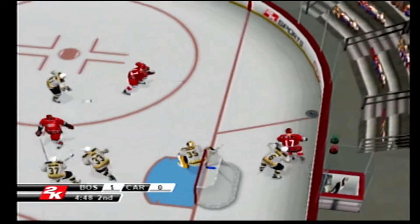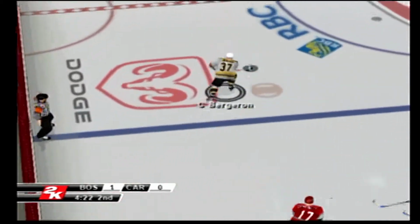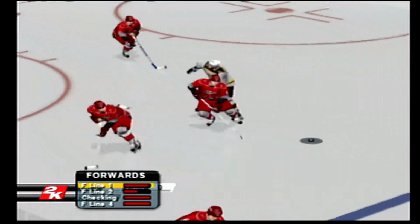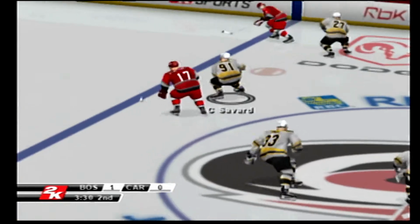Freezes him against the boards. Brendan Moore in the corner. Bergeron controls the puck in the neutral zone. The Bruins give their forwards a rest with a shift change. Just like the coach wants it. Finish your check. He not only finished his check, he pretty well finished his man.